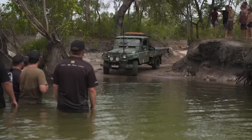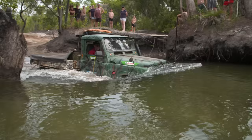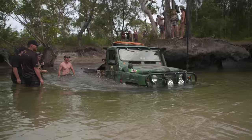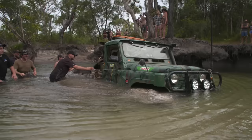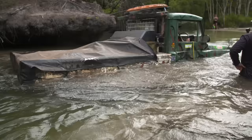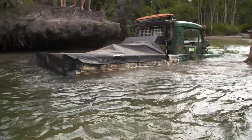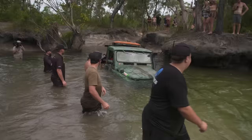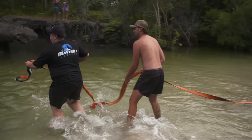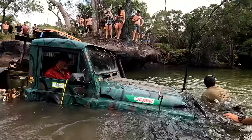As soon as I hit the crossing, the water just comes flooding in. Suddenly, I'm in a world of hurt. Have you got this? Have you got this? I don't know. Oh no! It's looking very dodgy. No, I'm out. Oh, he just chomped it. Oh no! He's choked it. She's mighty wet in here.